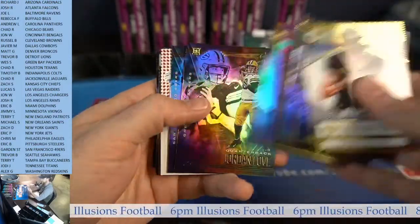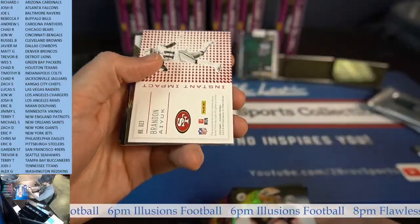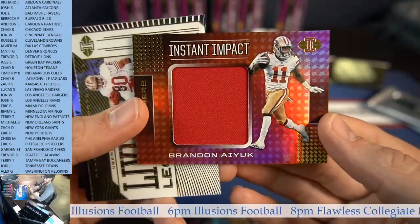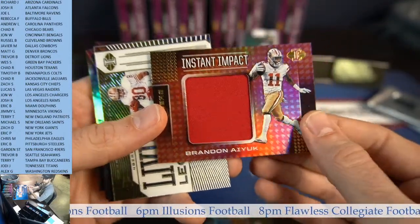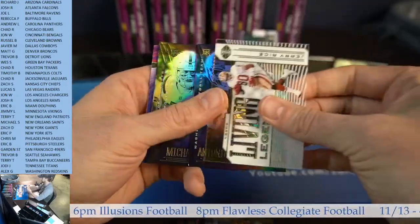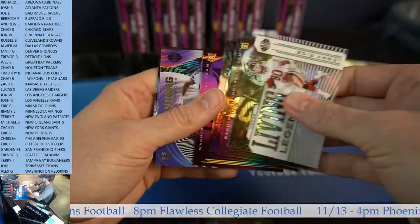399. Detroit. J-Lo. Brandon Ayuk with the relic. San Fran. Garden State, Garden State Collectibles. Pink. Gibson. 399.